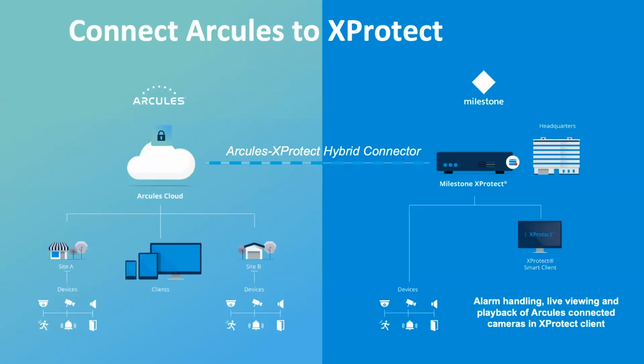Thank you so much. All right, let's start with an overview of Arcules' first hybrid product. The Arcules XProtect hybrid connector joins Arcules Video Cloud together with an XProtect video management system. In this very common scenario that you see here, on the right-hand side, we have a large headquarter or campus location that's running XProtect. XProtect is a proven choice for best-in-class VMS, supporting large installations. This can range from dozens of recording servers and into the hundreds or even thousands of camera counts. XProtect VMS powerfully integrates with other leading security solutions, including now with Arcules.